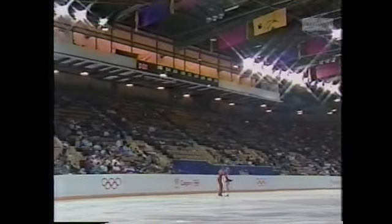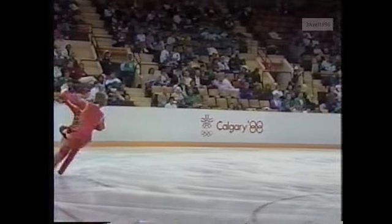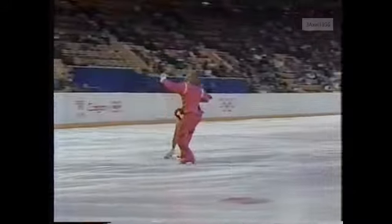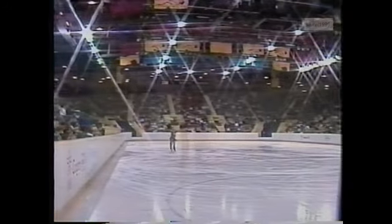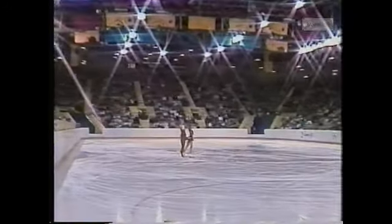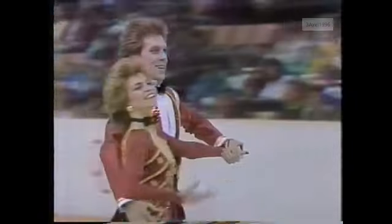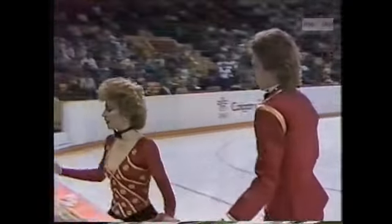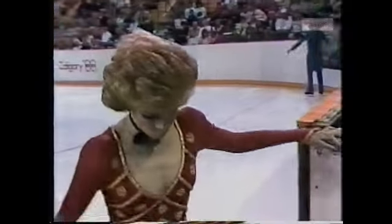Unlike most Soviet couples, they are not married to each other. He's married, she isn't. Very lovely. Very nice. I think this will probably be the last year of dancing competitively in certainly the Olympic Games for this couple. She is married to Igor Bogdan. That's right, the great solo skater, and he tours as a professional elsewhere in the Soviet Union. So they're both married, but not to each other.